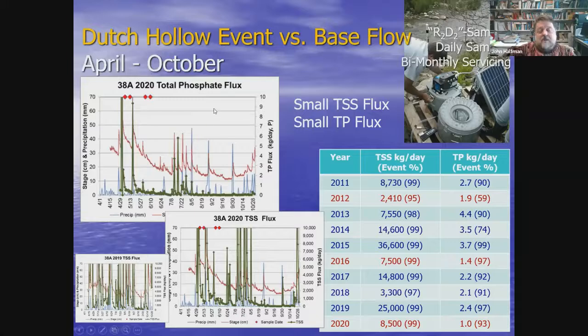If you look at the material coming down Dutch Hollow Brook, here's total phosphorus flux, and here's the total suspended solids flux. These rain events bring the majority of the material. What I mean by majority is almost always 95, 96, 97, sometimes 99% of all the material coming down the stream is because of rain events. Rain hits the landscape, it then erodes particles from the landscape and does some stream bank erosion and other things. All this is carried by the stream and it gets carried into the lake.